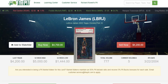So, what do you think of this LeBron James card? Do you think that this card does still have room to grow? I mean, he's going to need to win a championship with the Lakers for that to happen, I think. But yeah, definitely one of the best cards in basketball.